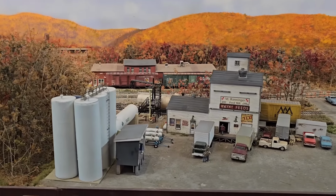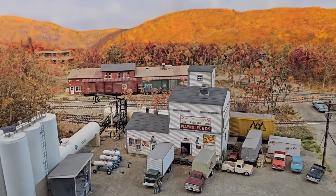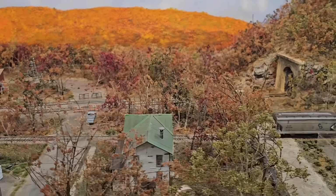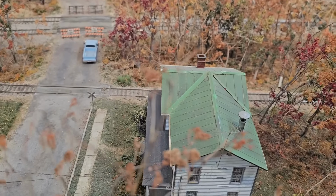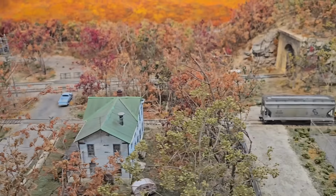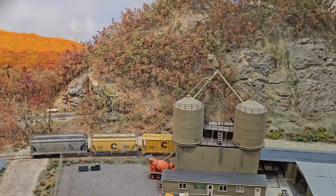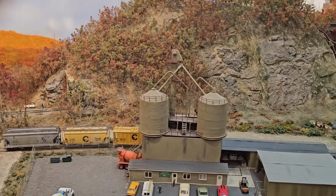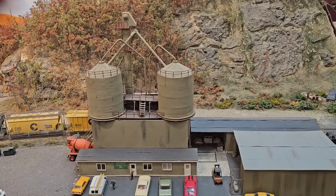Wow, what a scene. Wow, what a beautiful house. The colors are spectacular. I know I've said it 1,000 times. Now, is this an actual plant somewhere? This plant? Yeah, this was in Washington State. Oh wow. Yeah.